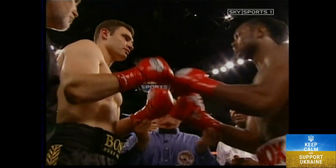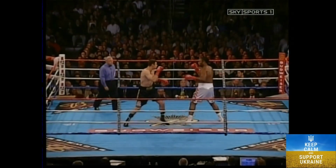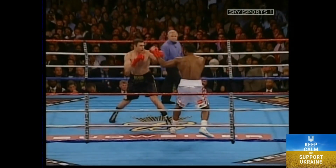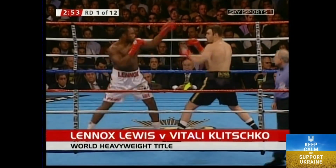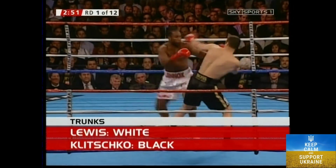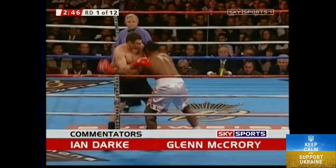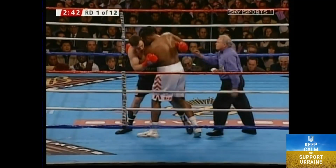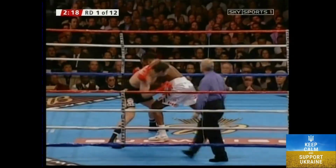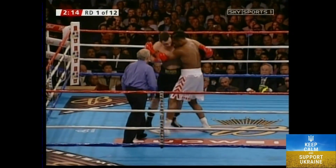Good luck to both. Half a lifetime ago, will Lewis try to jump on Klitschko early on? He's been very, very aggressive usually when he's fought big men, looking for that right hand straight away. Klitschko with his awkward but sometimes effective style gets in with a right hand as they work in close. Klitschko has demolished two British opponents, Julius Francis and Herbie Hyde, in 2 rounds.